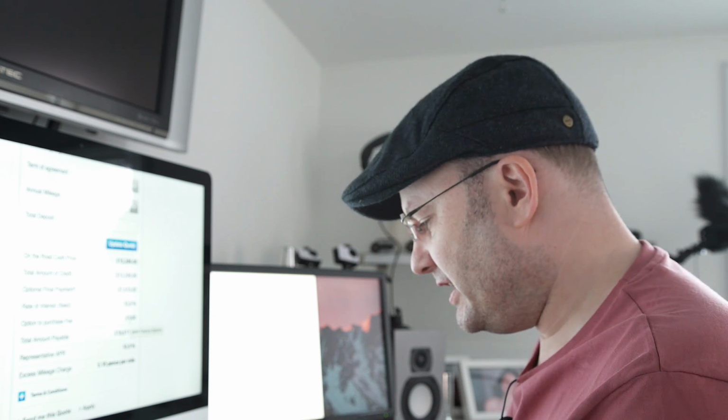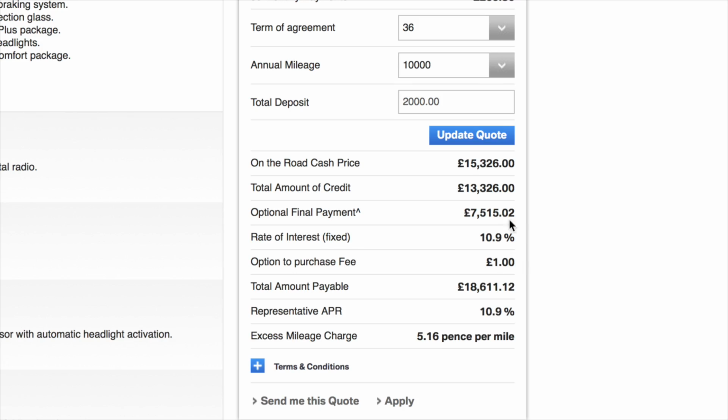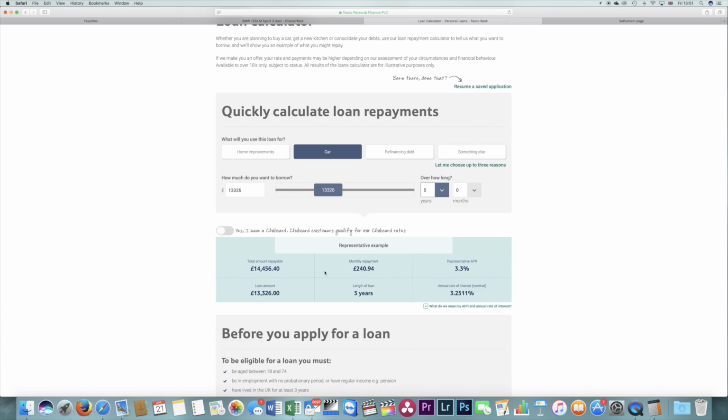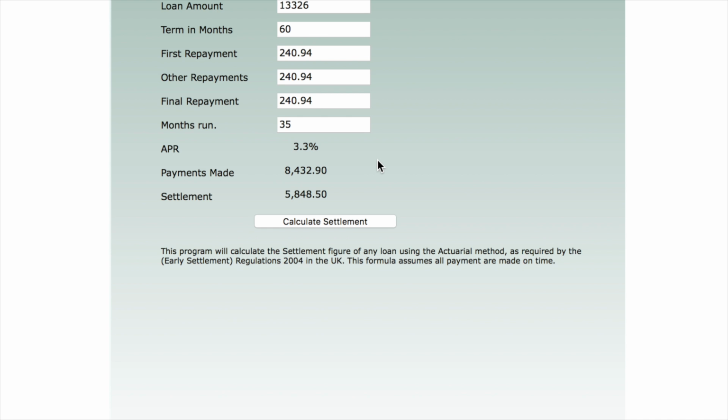So you come to month 36, you've paid your 35 payments, you go back to BMW or another dealer and you say, all right, I want to trade this car in. To clear the proper PCP, you've got to get at least £7,515.02 for that car. So let's say they give you the guaranteed value. Well, you've paid the finance off, you've got to start again. You've got no deposit, it's cleared. Watch what happens when you go with your loan. The car dealer goes, oh, fantastic, yes, we'll give you £7,500 for that car. You get your settlement from Tesco and you only owe £5,848.50. Happy days.